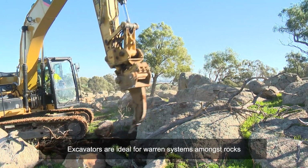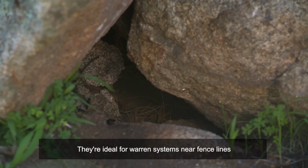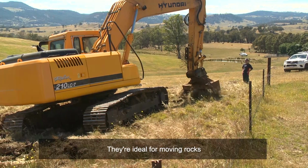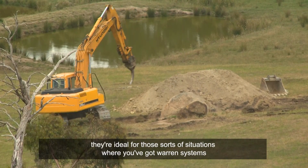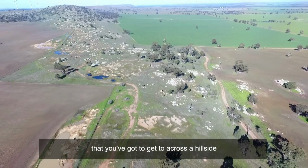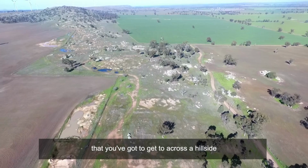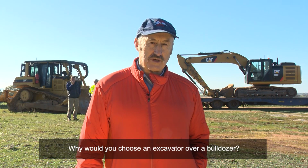Excavators are ideal for warren systems amongst rocks. They're ideal for warren systems near fence lines. They're ideal for moving rocks. They're ideal for those sort of situations where you've got warren systems that you've got to get to across a hillside. So why would you choose an excavator over a bulldozer?